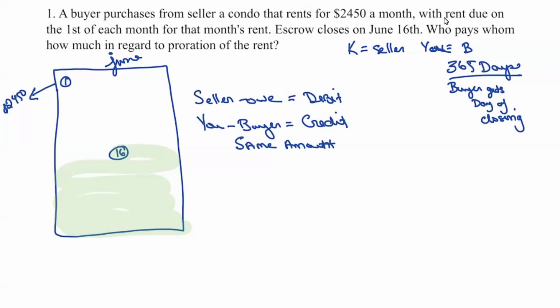But we're going to assume 365 days in the year, and that means there's a different amount of days for the month, and the buyer's getting the day of closing. So if we know it's 2450 for the month of June, how many days? We need a daily amount. How many days are there in June? June has what, 31 days?